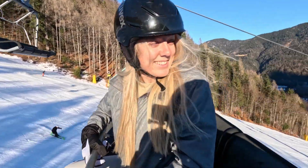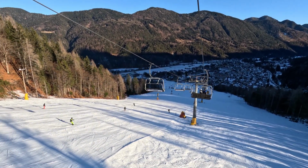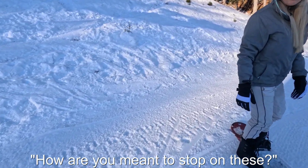Look at the town behind us. They're going pretty quick, those skiers. Is there anyone behind us? Ah, damn it. Nailed it. How do you even stop on this?